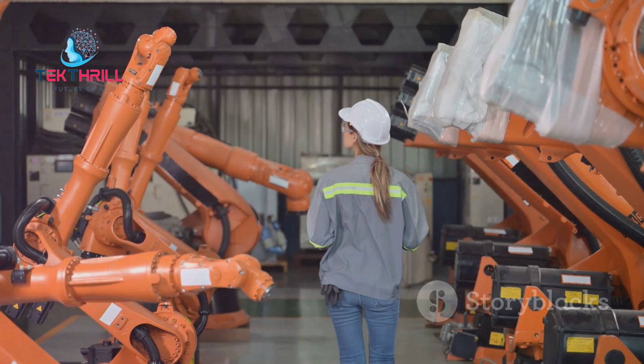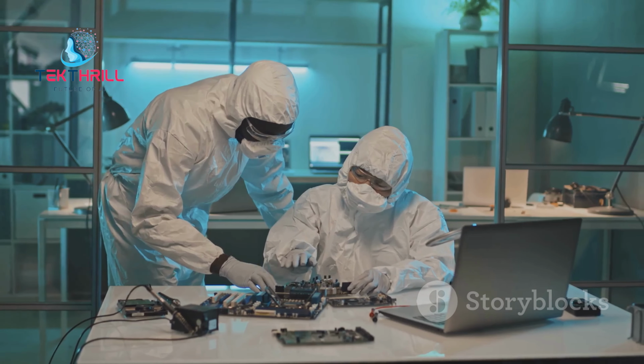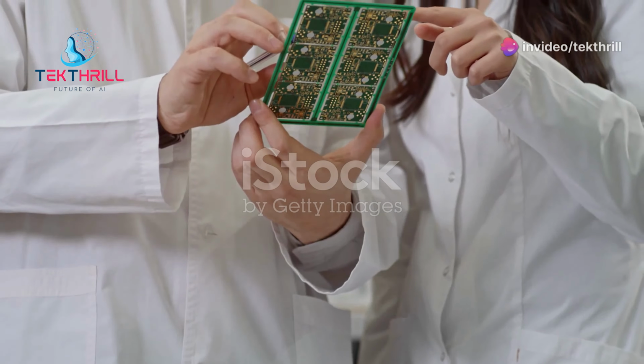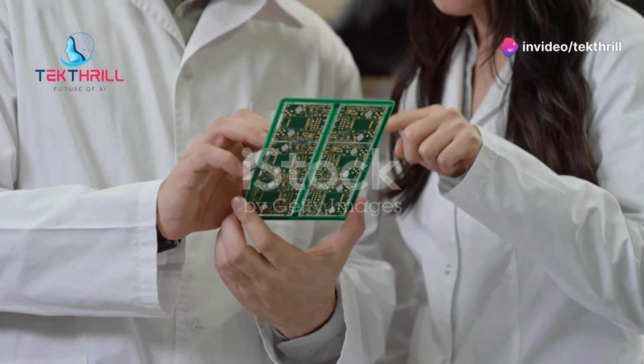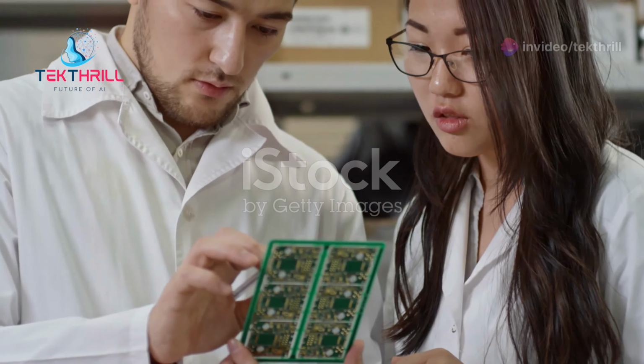Section 6. Shaping a responsible AI-powered future. As we continue to integrate AI into various aspects of PCB assembly and manufacturing, it's important to consider the ethical implications and responsibilities that come with these advancements.